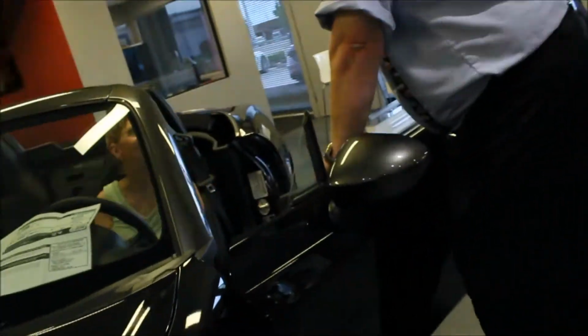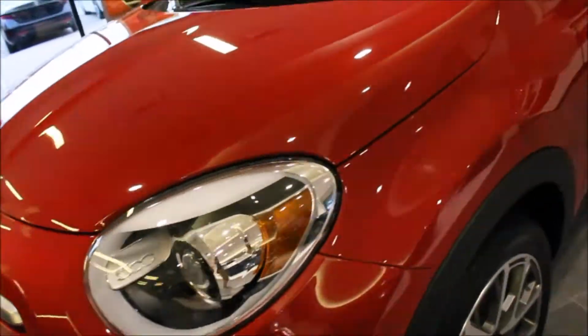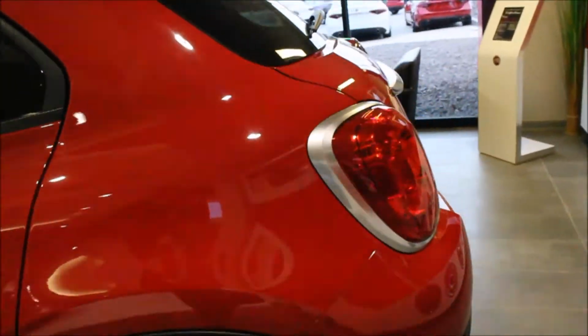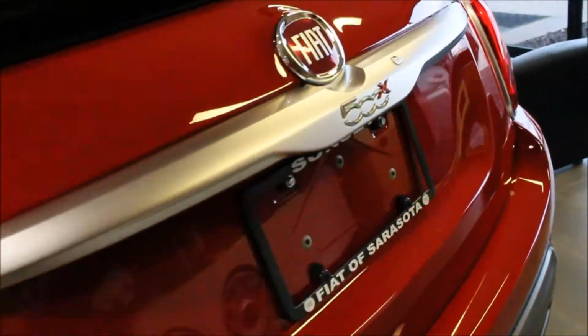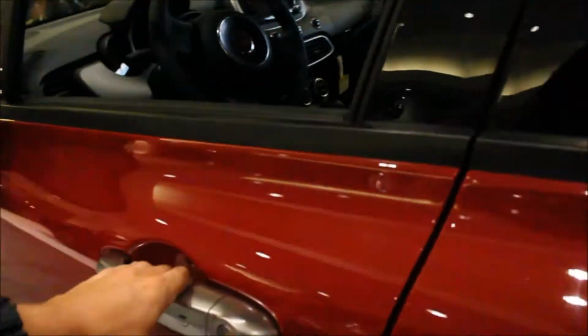What's on it? Every factory option. Every factory option, so it's loaded? What is this? Oh, the giant Fiat. What is this one called? The 500L? 500X, okay. So this is Fiat's take at a crossover.